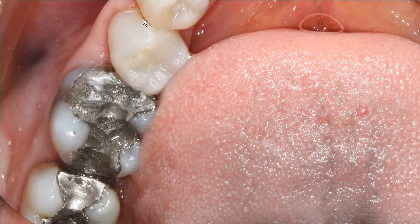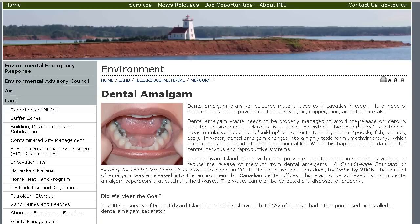How about you believe the scientists of the government of Prince Edward Island? Because here's what they have to say about amalgam fillings. This is right on their website. My browser is open to it. They say dental amalgam is a silver-colored material used to fill cavities in teeth. It is made of liquid mercury and a powder coating of other metals and minerals. Mainly consists of liquid mercury. Okay, they admit it, they agree with it.